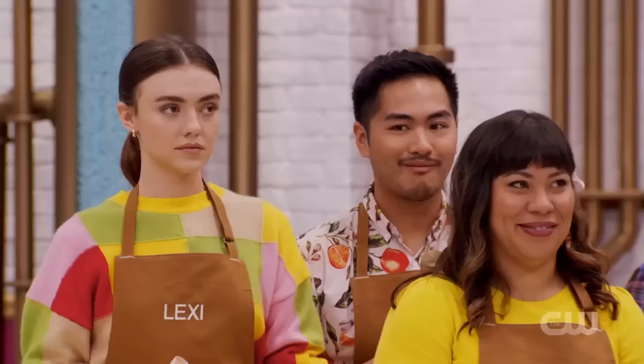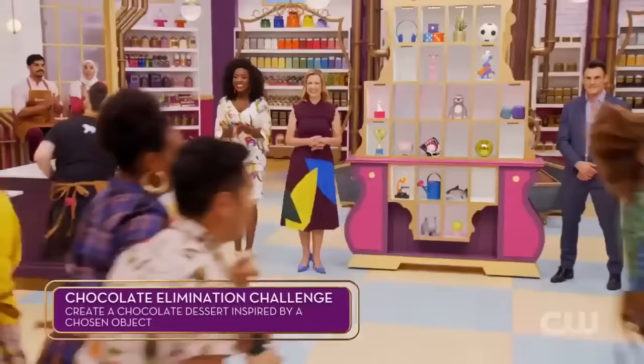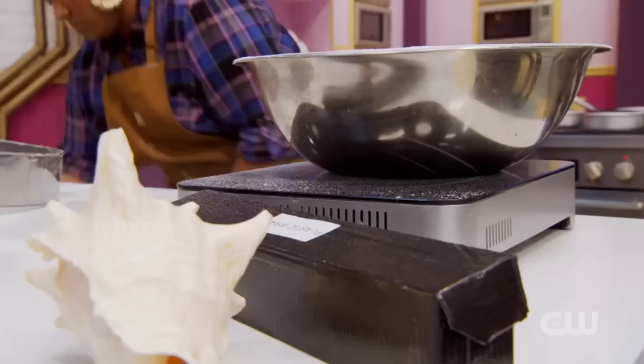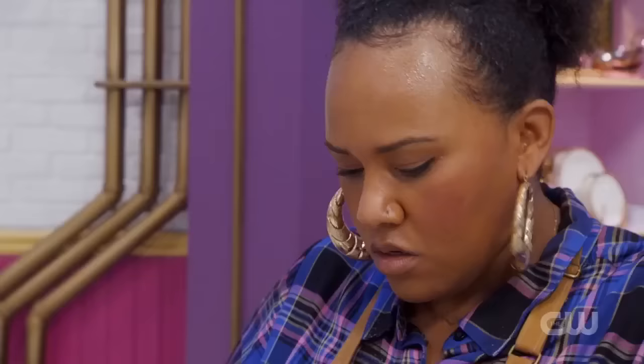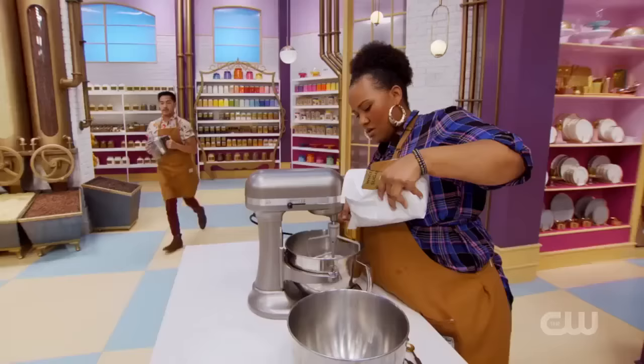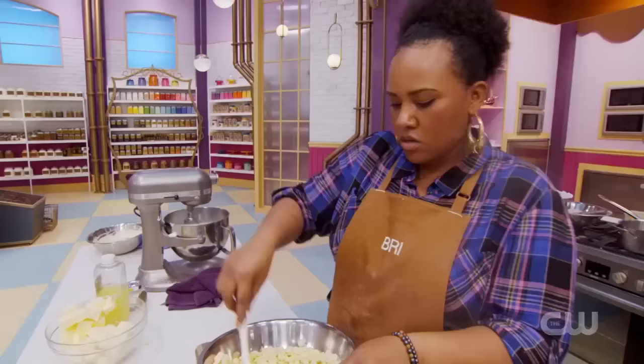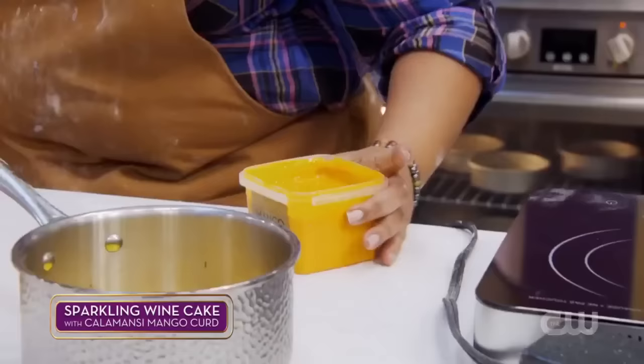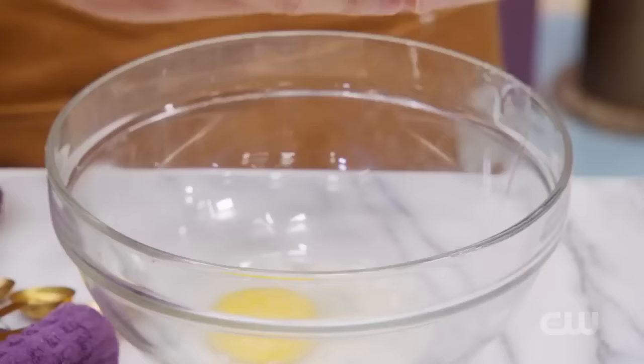Ready, steady, get your chocolate on. Come on, you guys. Oh, my gosh. You got this. I chose the seashell because I love the beach. I'm picturing a cake that is gonna be beautifully aqua with sand and waves and coral. For this chocolate elimination challenge, sparkling wine cake with a calamansi mango curd. I hope the judges love it.